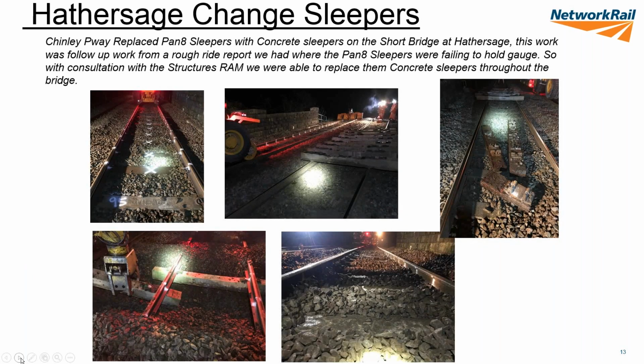Changing sleepers at Haddisage, this was some good work. We had a rough ride, so the train driver reported a rough ride. It was over a small bridge at Haddisage that had Pan 8 sleepers. It looked like it'd be two old relays that have butted up but didn't dare go over the bridge. So we contacted the structures ram to tell them the proposal we had. So we were changing the Pan 8 sleepers, which were wood, to concrete sleepers to have that continuity of the same material. So we did that. That was a good bit of work and it's been really good since.